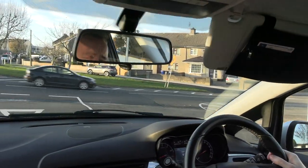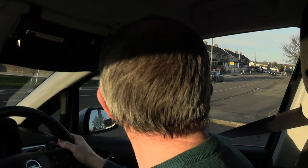And when you're exiting a road or a junction like this, it's very important to be aware of the hills. For example, here as I'm coming out of this estate, on the right, it's more flat.